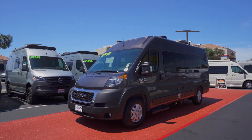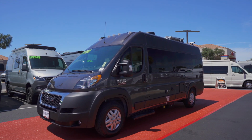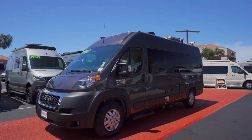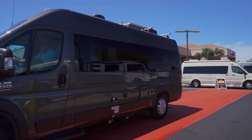Folks, the excitement is building as the all-new Thor Tolaro makes its way down the red carpet. The all-new design is sporting charcoal and also comes with a loft extension feature. Oh, it's a Hemsworth in an RV. I think that means you liked it. Well, we'll hope to see more of the Tolaro later this week.